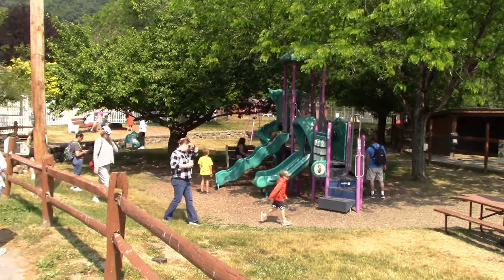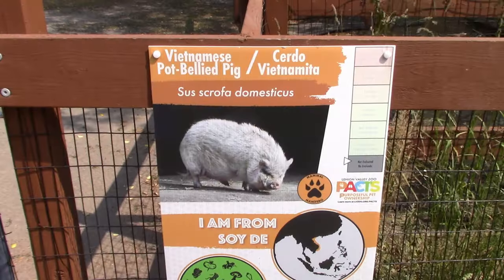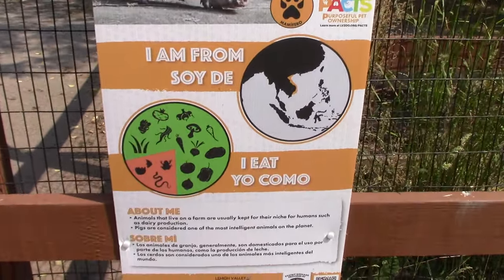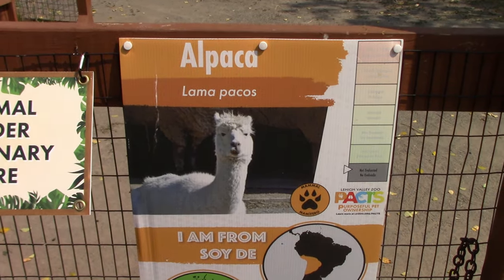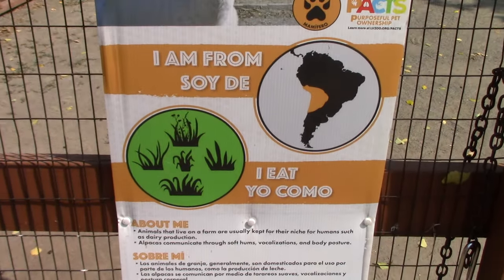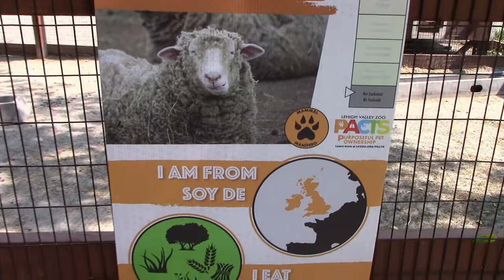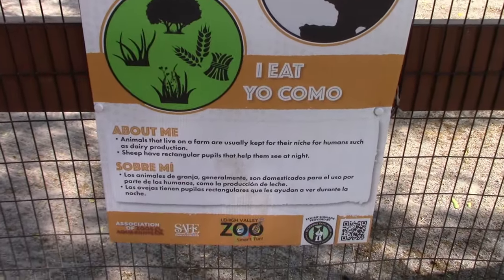There's a small playground here with some equipment for the kids to be on, some swings. They go into this barn here, see some more animals. Other critters that are in this area: Vietnamese pot-bellied pig. Also got alpaca. Got Dorset sheep. And domestic chickens.